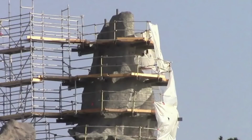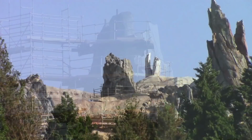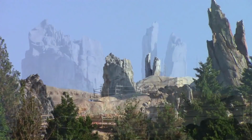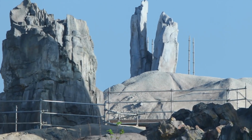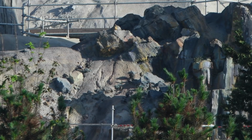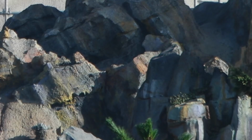If we focus our attention a little bit to our left, we can see some of the amazing color that has been added to the rocks. I'll zoom in. From here you can see a variety of colors that represent different minerals in the rocks. The attention to detail is really amazing.